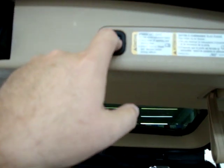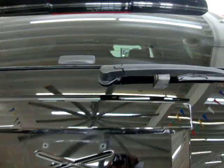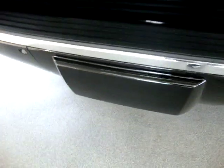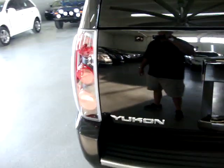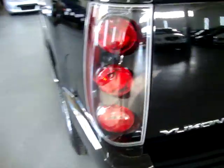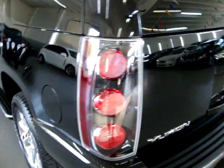To close the tailgate, we can do it with the remote. We can do it by pressing here, or we could do it from the front. We've got rear wiper, rear window defroster. Behind this beauty cover here is your Class 3 heavy-duty towing package. You got parking sensors. These are the ones that beep when you approach another object or vehicle, and there's two on each side of the bumper. The tail lights and headlights are all in perfect shape. They're nice and clear. They're not scuffed or damaged in any way.